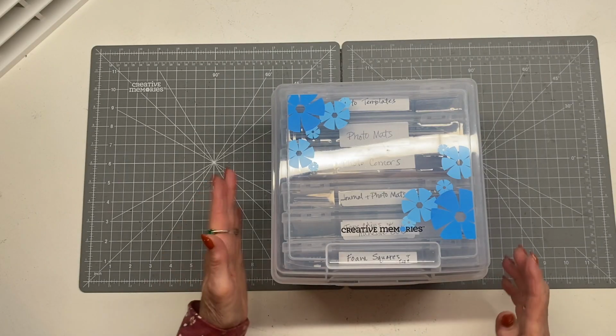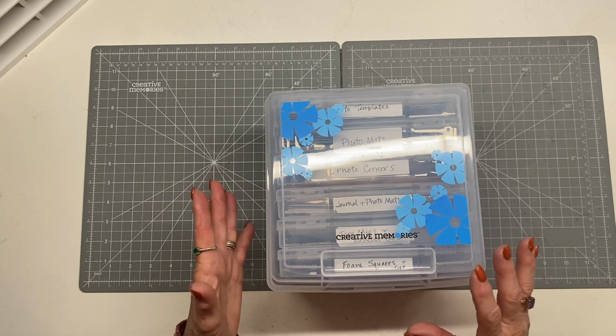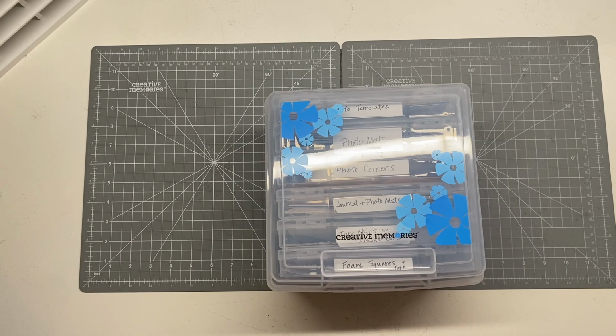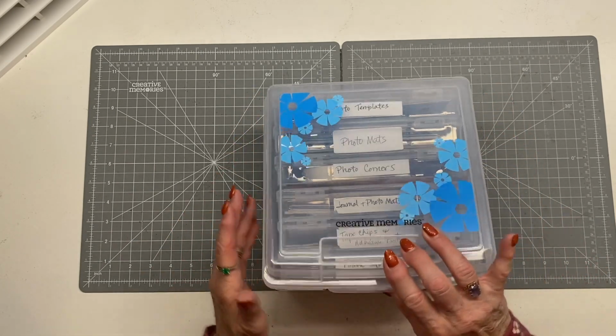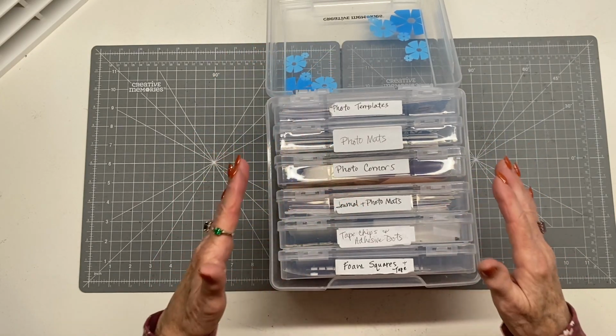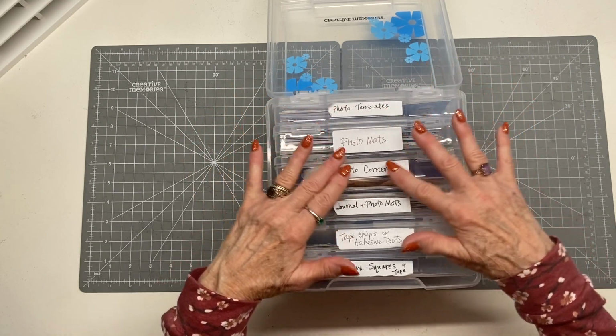The next thing I want to talk about are these wonderful Creative Memories containers. I think they might have been designed for storing photographs, but I love them for other tools. You can buy this entire case, and it comes with these 6 little containers that would hold 5x7 photos. But you can see I use them for different things.